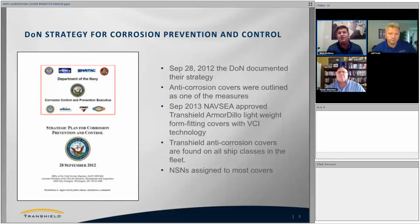So in 2013, Naval Sea Systems Command approved anti-corrosion covers, which were lightweight, form-fitting, and had VCI technology to combat that corrosion. You're going to find these covers on almost every class of Navy ships. A lot of the Coast Guard ships are using them, and we have several different foreign navies and militaries that are using these around the world as well. So for the United States, we have national stock numbers assigned to a good majority of these covers, and it makes it really easy for our sailors to go in and order the covers they need and outfit their ships with them.